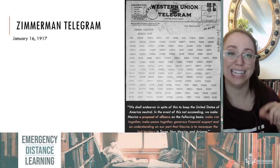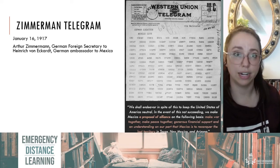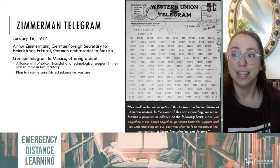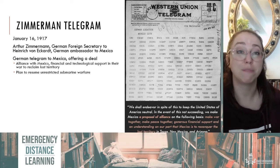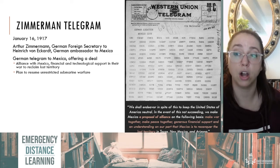So on January 16th, 1917, the German Foreign Secretary, Arthur Zimmermann, sends a telegram to the German ambassador in Mexico. And in this telegram, he says that we shall endeavor, in spite of this, to keep the United States of America neutral. In the event of this not succeeding, we make Mexico a proposal of an alliance on the following basis: make war together, make peace together, generous financial support, and an understanding on our part that Mexico is reconquering their lost territory in Texas, New Mexico, and Arizona.